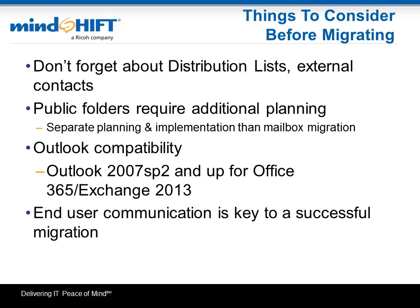Outlook compatibility. You want to make sure that all of your users are using Outlook 2007 Service Pack 2 and up, especially if you're going to Office 365 or to a hosted Exchange provider that is using Exchange 2013. Those are the requirements, and there's no way around it. If they have an older version, then those users will not be able to connect to those servers.